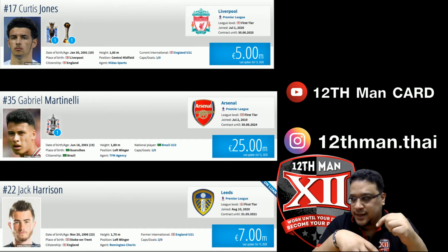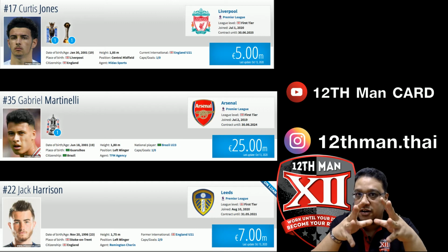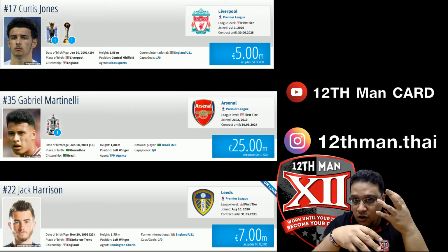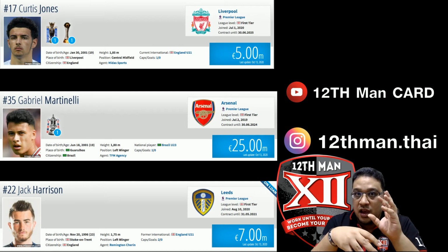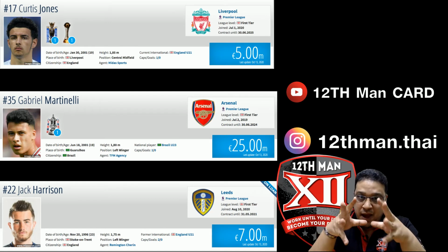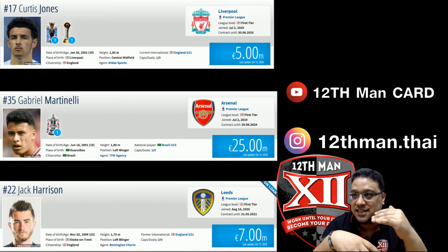My third example towards the bottom is Jack Harrison. Like I said, Leeds might be a good team if these players are in the product. He's on loan from Man City. He's 23, but already a couple of assists, already a couple of goals. English. Not going to go as high as the Mbappe or the Haaland or the Reina. But in terms of the amount you pay for Leeds United, he might make it worthwhile when you're taking Leeds in a break.